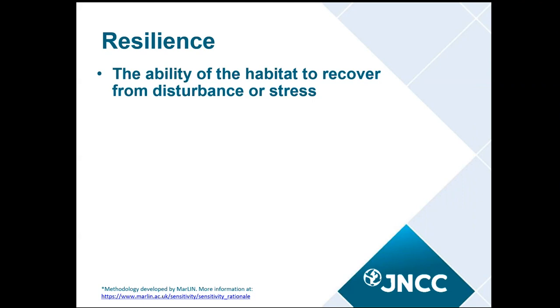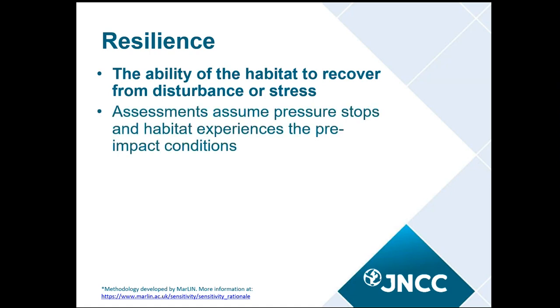The other component of sensitivity is resilience. So this is the ability of the habitat to recover from disturbance or stress. So this assessment assumes that the pressure has stopped and the habitat is back under its conditions from prior to the pressure. So if a trawl went over a seabed, a seagrass bed, the resilience assessment assumes that no more damage would be done and it'd be allowed to recover naturally.